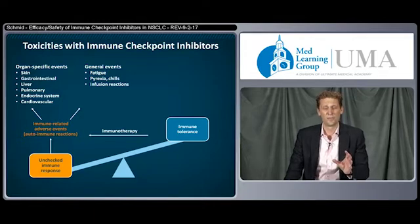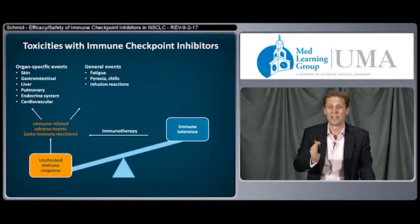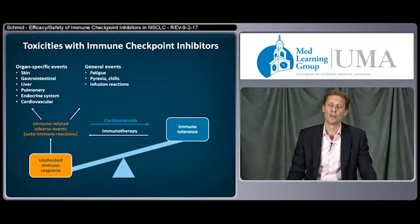One key message for all immune-related adverse events is if you look at this slide and see that the reactions are down to a shift to the left, what we achieve with immune therapy, we are trying to shift this back to the right, and this can be done with steroids.